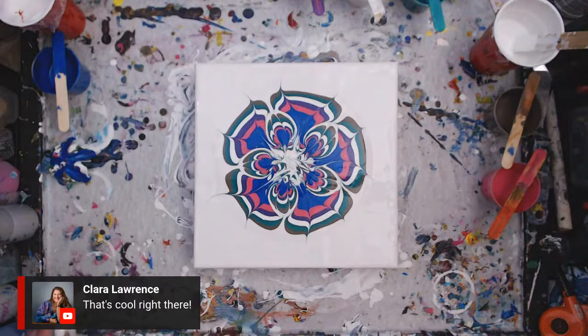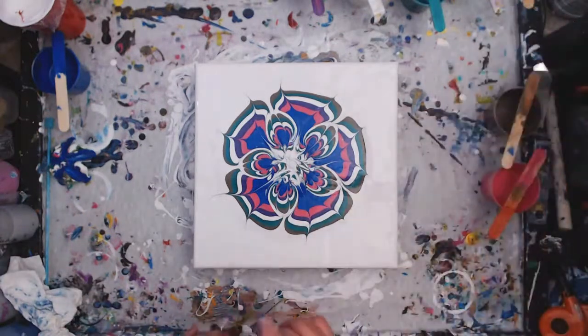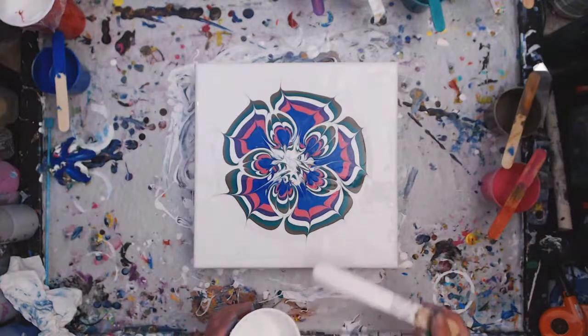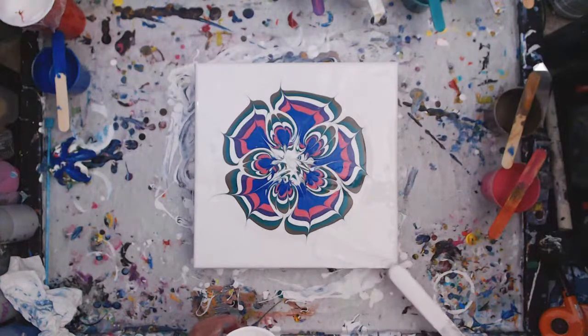Claire saying that's cool right there. It's pretty cool, but we're going to dip it. I'm going to take some of this white paint. Get this one corner because this corner started to dry out a little bit.